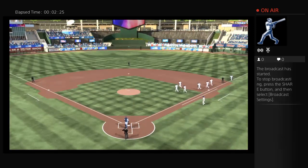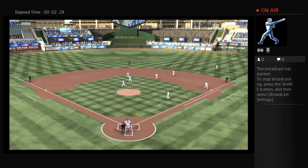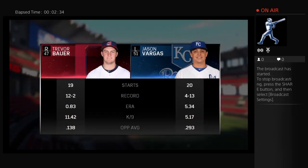And Steve, let's talk about the two starters that take the baseball here tonight. Yeah, and you've got a couple of guys here that aren't afraid to challenge you at the plate. They're not afraid to let you put the ball in play and let their fielders make the plays behind them. That should make for a pretty good matchup.